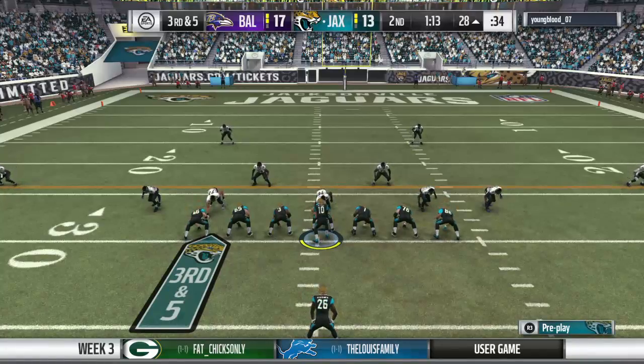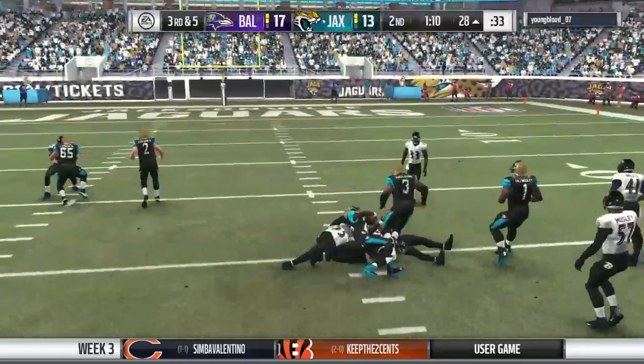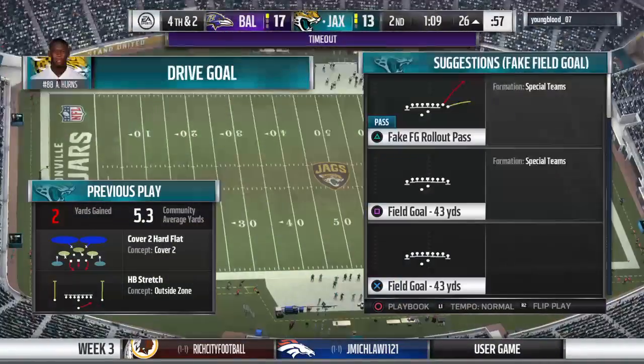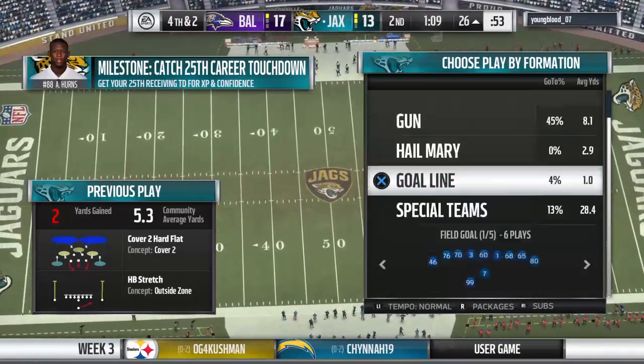And it looks like we've got a dime set here defensively. 6 DBs in the game. Now the former Oregon man. This is Kenyon Barner. And now the Ravens are going to take another timeout. So that means they're down to 1 remaining here as we head toward halftime.